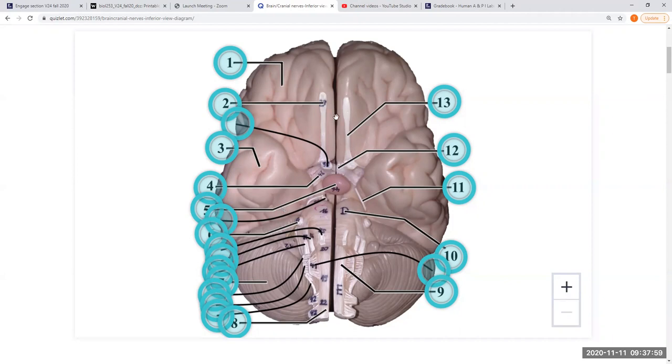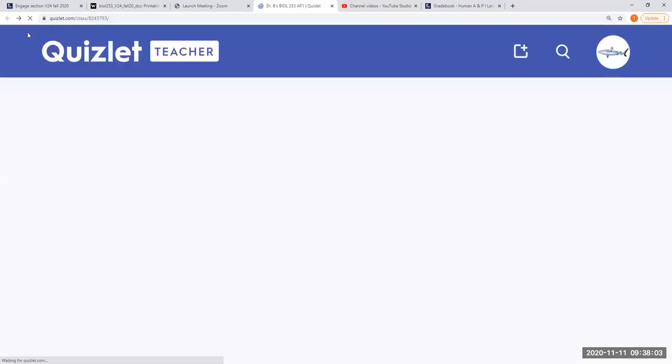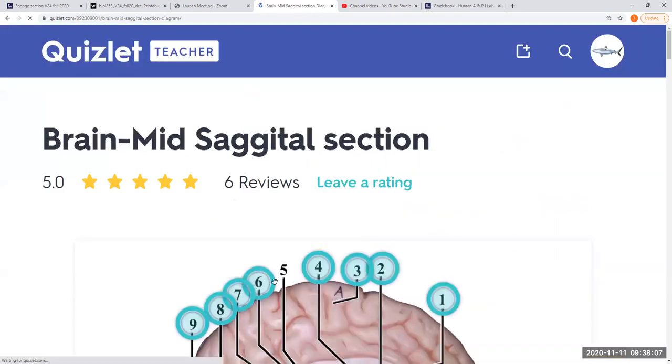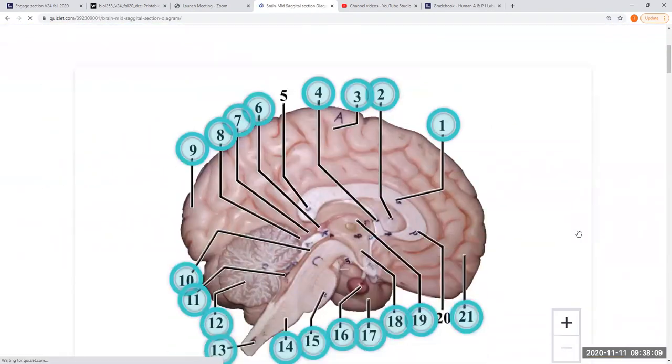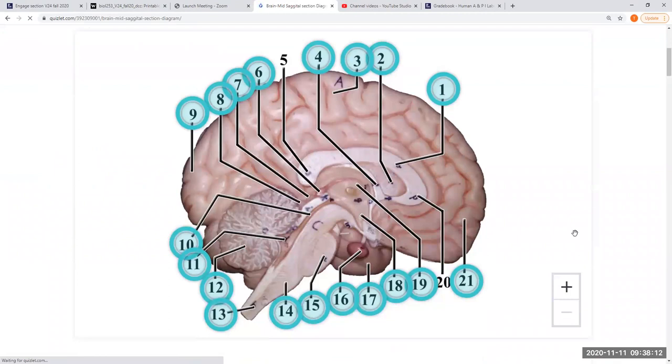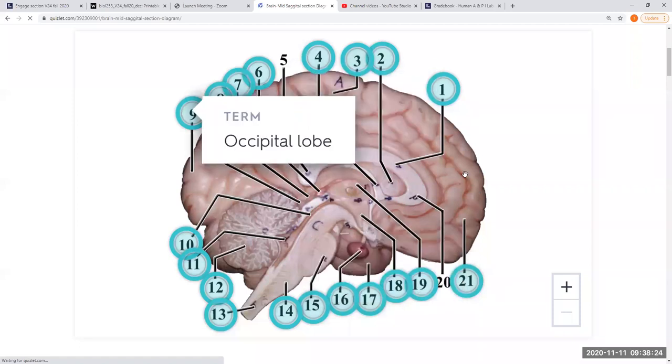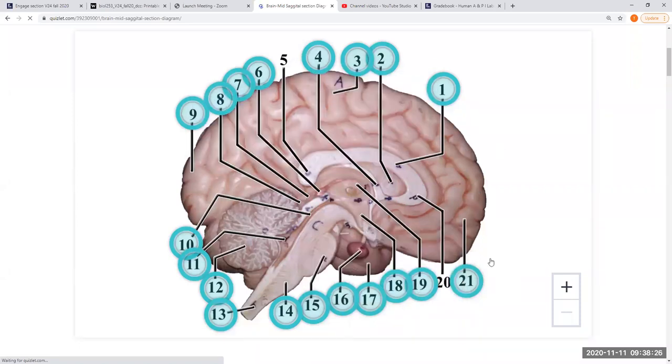All right. Now let me go back one. Let me just show you this real quick. Here's the sagittal view of the brain. I know it's kind of blurry, but you can see the frontal lobe, the parietal lobe, the occipital lobe. It's the different areas of the brain. That's what these are, frontal, parietal, occipital, right? But what about all this other stuff we can identify?